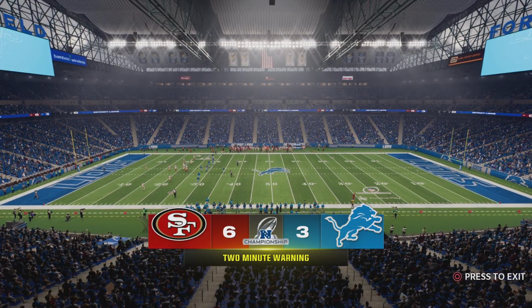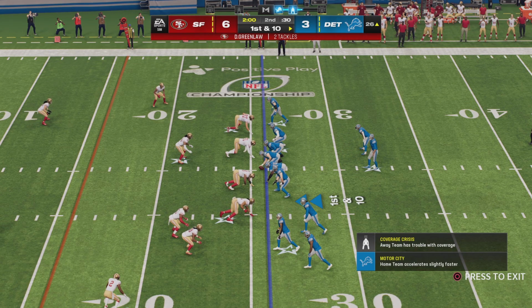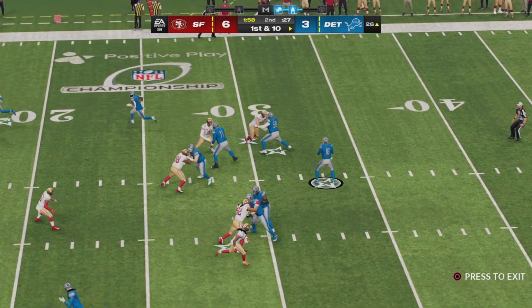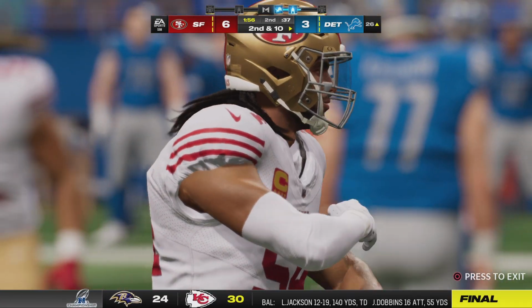2 minutes remain in the first half of this NFC Championship. This offense finding its legs now. Here's another 1st and 10. Goff now to throw. And this will be incomplete. Physical play on the football there, and it's 2nd down.